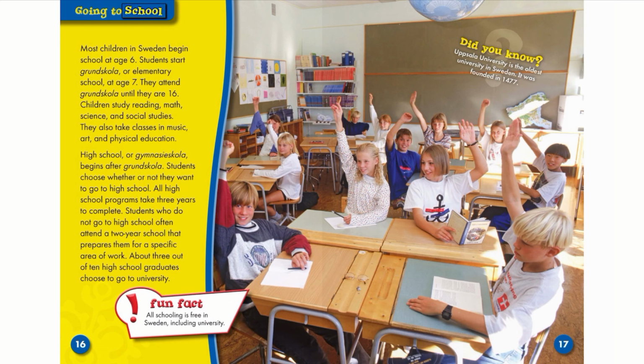Going to school. Most children in Sweden begin school at age 6. Students start grundskola, or elementary school, at age 7. They attend grundskola until they are 16. Children study reading, math, science, and social studies. They also take classes in music, art, and physical education.